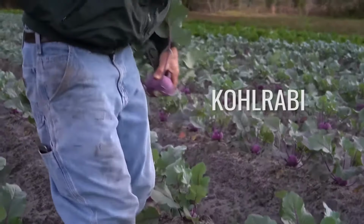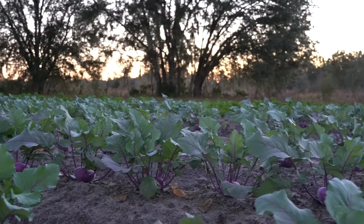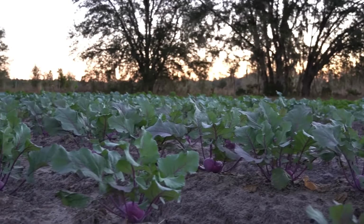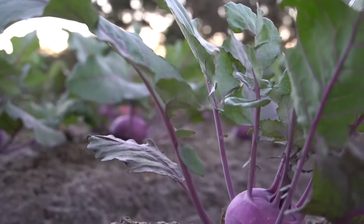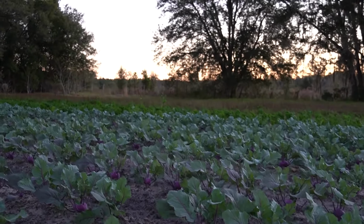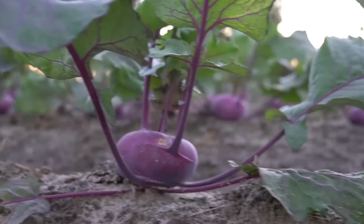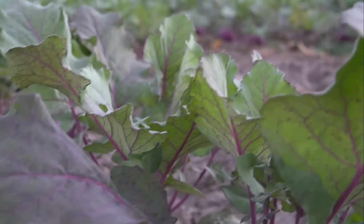We've been growing kohlrabi since 2012 at our farm. It's a quick annual that we start in the greenhouse and transplant out in the field. From the time we transplant, it only takes about 70 days to get a nice crop. Kohlrabi is the same species as cabbage, kale, and broccoli. It has been selected over centuries to produce a succulent stem. We think of it as an improved broccoli stalk.